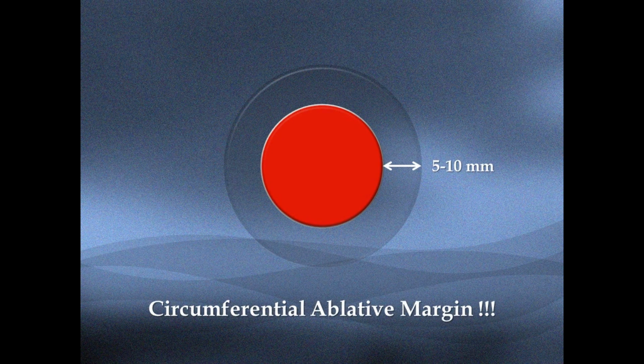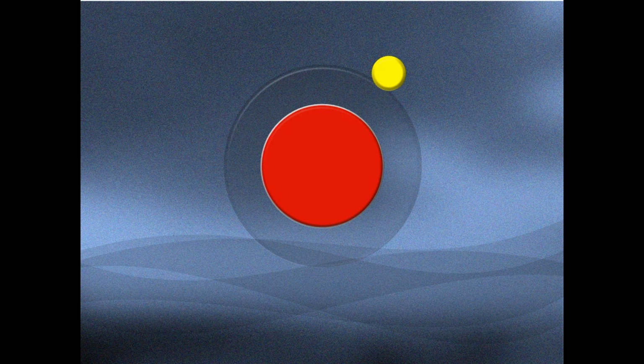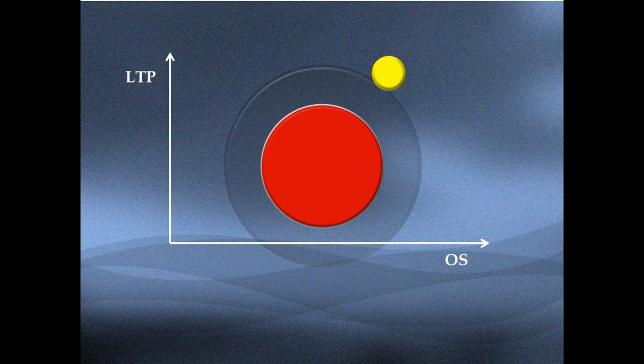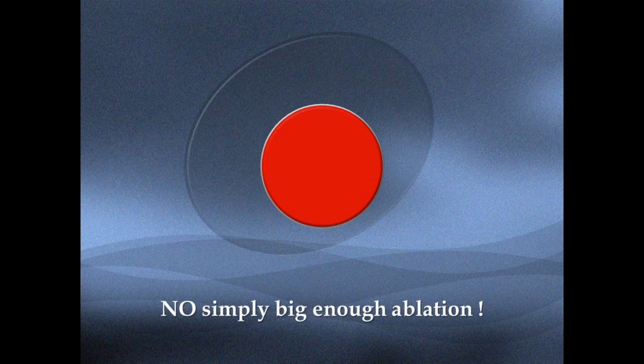Circumferential ablative margin is the most important strategy to get the best therapeutic outcomes after any kind of local ablation. In most interventional oncology societies, a 5 to 10 mm ablative margin is widely accepted. Local tumor progression is an inevitable event after any kind of ablation. Although the definite relation between the LTP and overall survival is still not sufficient yet, we need to clarify more through well-designed comparative studies. We need to try to achieve circumferential optimal ablative margin as much as we can.